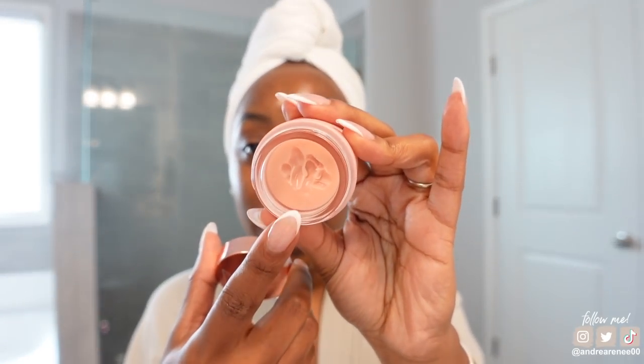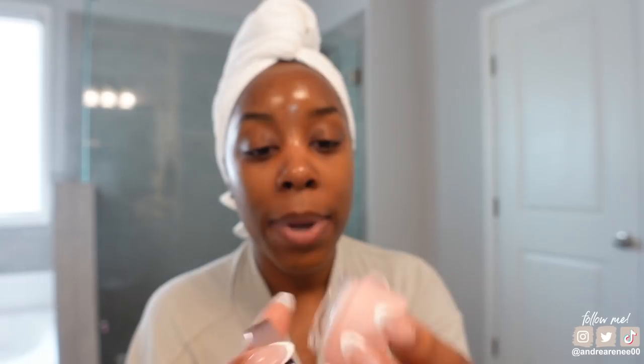Now there is a scent, but it's not something that's too strong. It's almost like a sweet, soft floral scent, but it's nice. And also the color, you can see that it's pink, but it's clear. And this is actually what I have on my lips today.